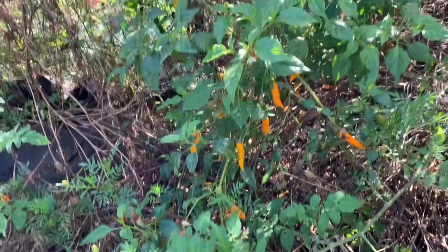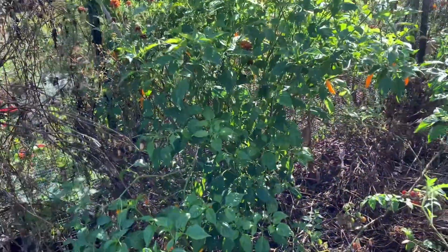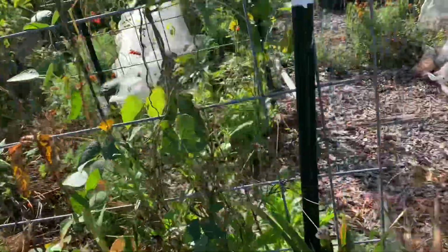I have the aji chin chin hot peppers, the Peruvian peppers, which I'll be picking. My brassicas are doing well. We look under there.